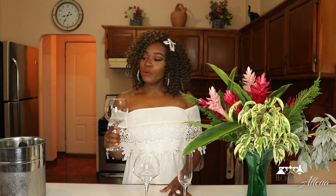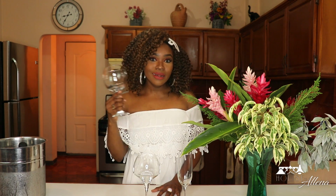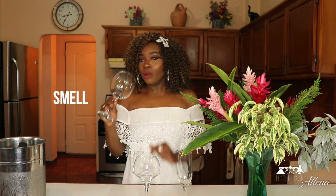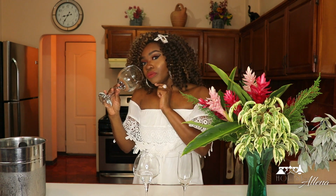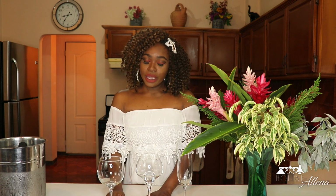So after we have seen the wine and swirled, we smell. When we smell the wine, don't put your whole nose down in the glass. Just put it about 1 inch away from the glass, and you smell it. A sommelier, who is a professional wine taster, can smell the wine and give you all the tasting notes of the wine.